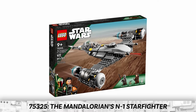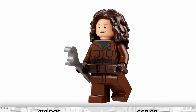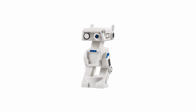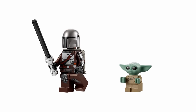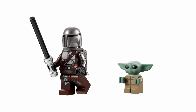The $60 Mandalorian's N1 Starfighter is a great set here with Peli Motto for the first time. We have a BD unit as well. Of course, we would later get BD-1 in the BD-1 set that's actually coming up. Then we have our Mandalorian in Beskar armor and Grogu. A great selection of figures, and unfortunately, still no molded Darksaber in the great year of our Lord 2022.